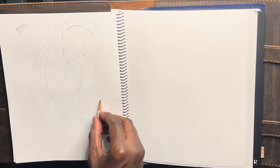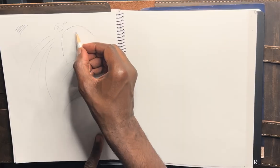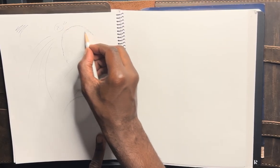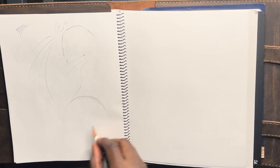So if I'm gonna draw the head, I want to think about the contour of the head. I'm gonna go like that, kind of going over it. Now I'm doing more than one line, but it's not this back and forth nonsense. It's almost like you were taking your hand and going over that form.